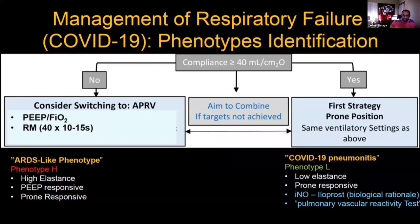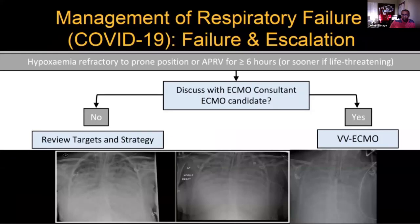If the compliance is less than 40, then the main thing they do is use the PEEP FiO2 table of ARDSNet, and sometimes recruitment maneuvers, because these are recruitable lungs. So they will go like that. And if all this fails, they call for ECMO and assess for that.